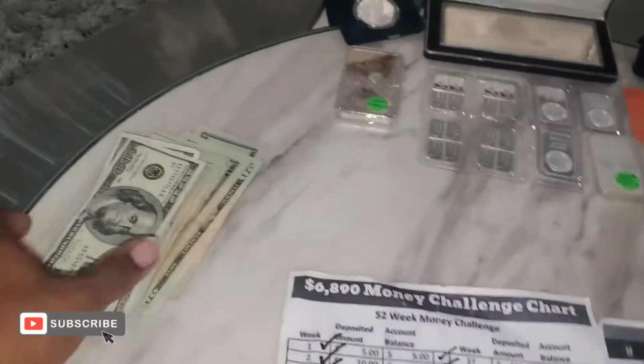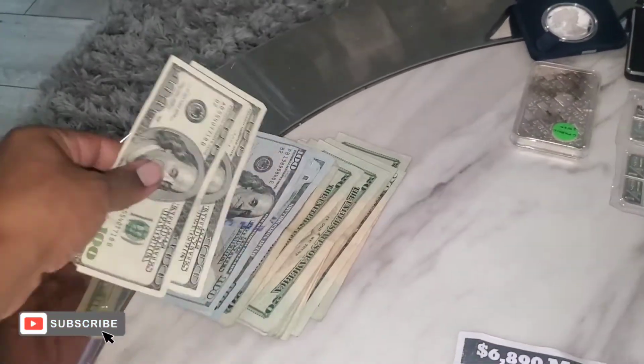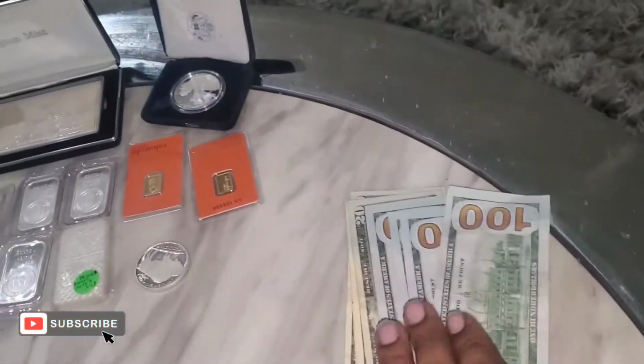All right, so let's get to counting this money. This right here is the money that we do have saved. And I figured out that problem from my last video. I had too many 20s stacked. So I did figure out that problem. And right over here is the 480.